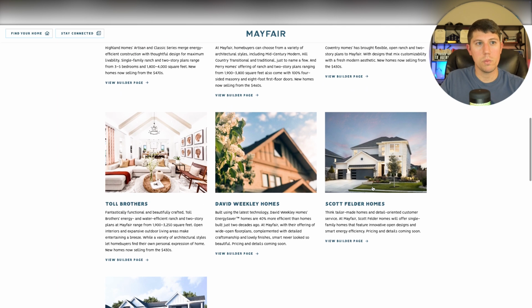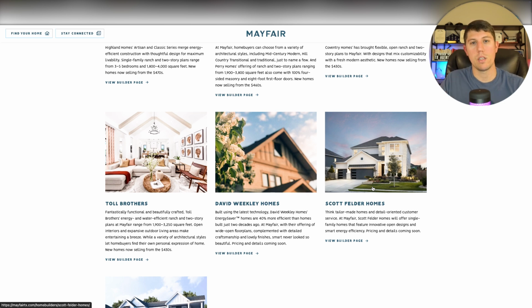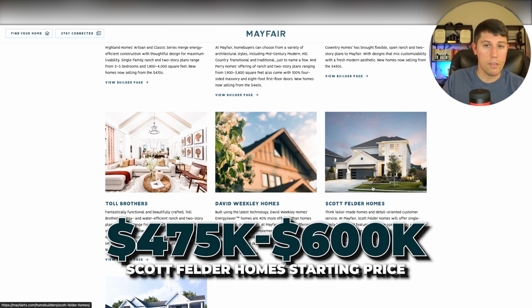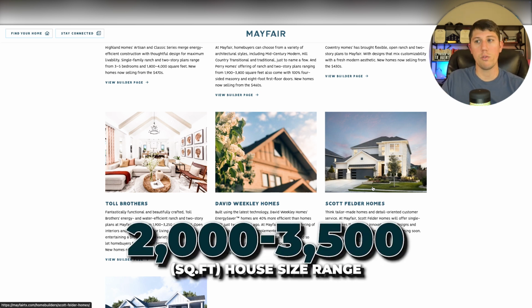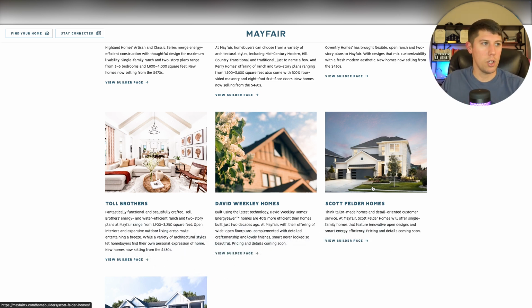Now, Scott Felder Homes, I don't know that they've started building homes yet in this community because their website didn't have any information on any homes for this community, right? It's kind of just empty space. But I would estimate that Scott Felder Homes is going to be very similarly priced as well as similarly in size to the other homes that we just talked about. So I would estimate anything from about $475,000 all the way up to about $600,000-ish for their homes. I'd also estimate anything from about 2,000 square feet to 3,500 square feet for their homes, just because they're going to keep it in line with the rest of the builders that we've talked about here. So those are kind of the builders here in Mayfair.